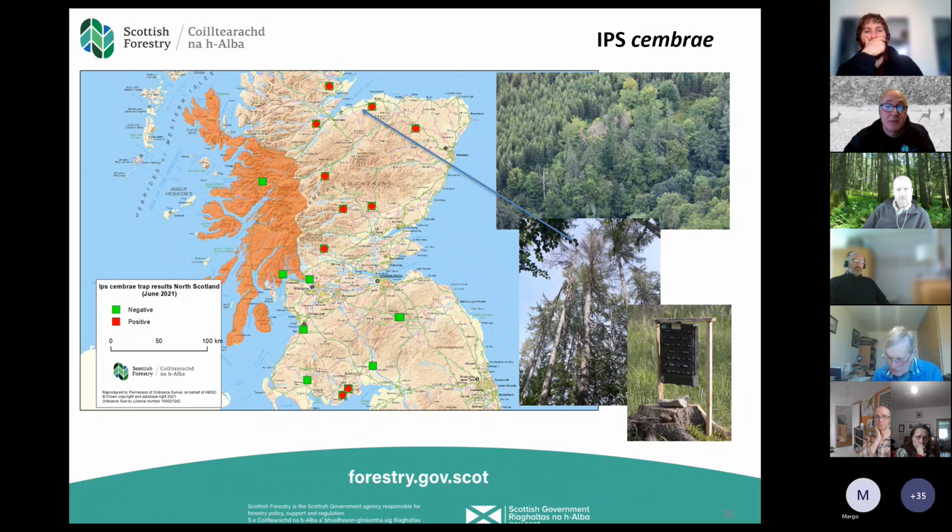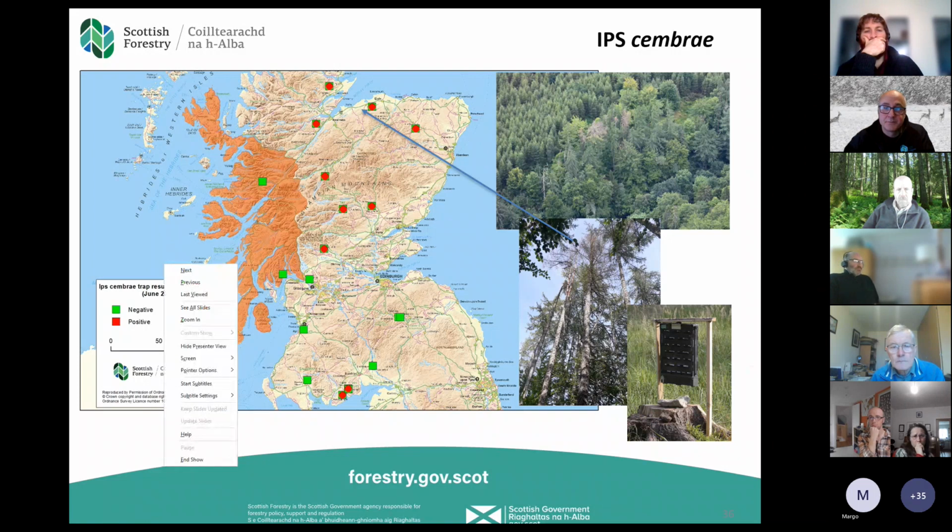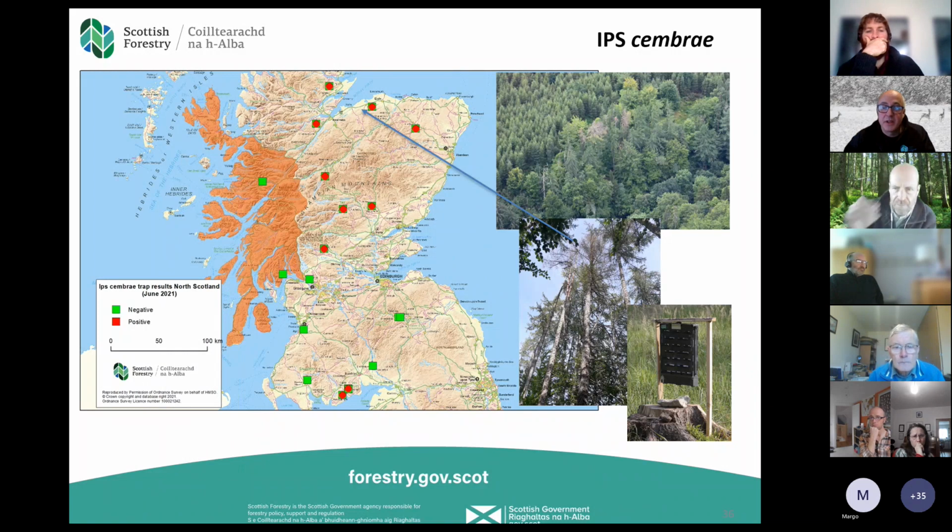Again, it was only a very small number of beetles, and we didn't find any evidence of damage to trees or breeding. But after discussions with Ireland, we've now halted movement of larch across the water. A very small amount of larch goes to Ireland anyway, so the impact wasn't huge, but hopefully at the very least we may have prevented a new pest from establishing over there. Again, warmer summers and milder winters may allow populations to increase in the future, so we're going to keep an eye on this one.